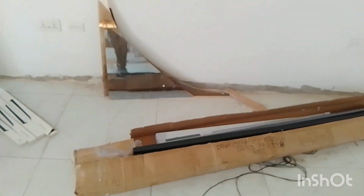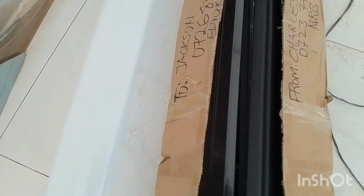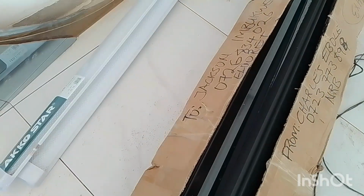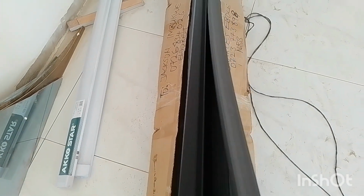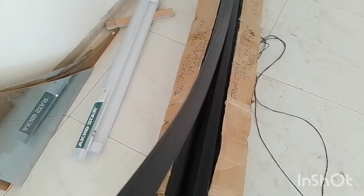So by magnetic track light, let me just show you how they look. These ones are the track lights themselves, but these ones are not part of them. So let us put these aside. Those are just normal lights. This one we will put at the security room. So here are the tracks themselves. As you can see, these are the tracks, and you can see they have a cover. And in here, let me take off the cover.